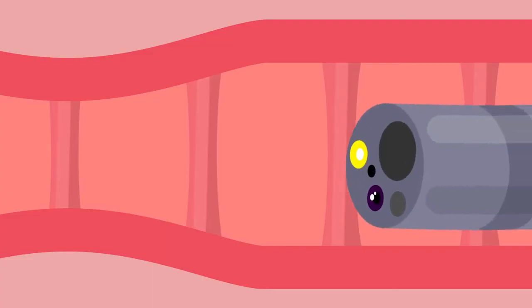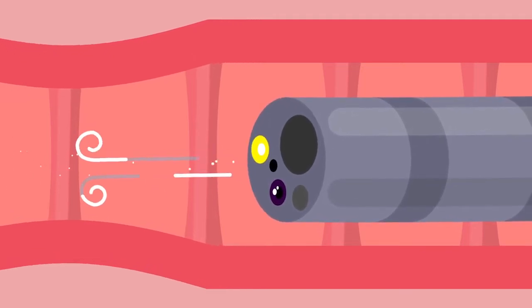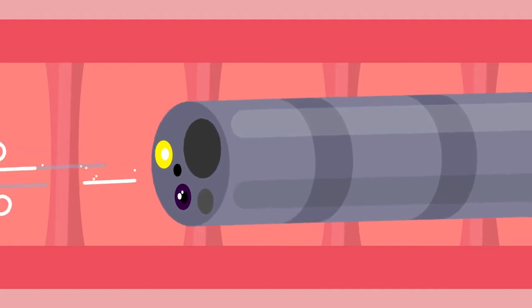A small amount of air may be blown into your colon to help expand the passageway so that your doctor can obtain a better view of a particular area or abnormality. This can make you feel pressure or mild cramping, which can be eased by taking slow, deep breaths.